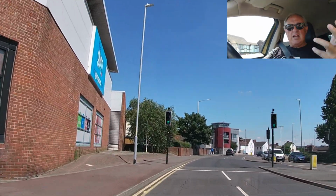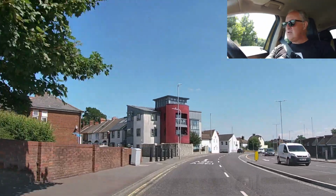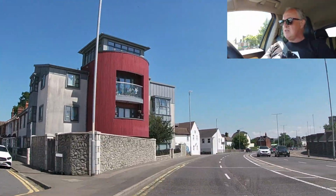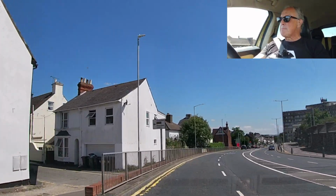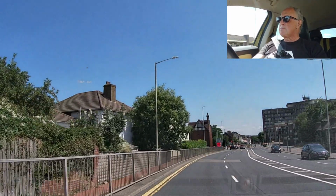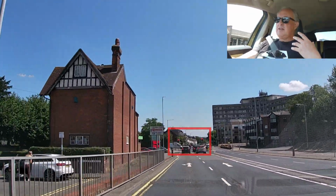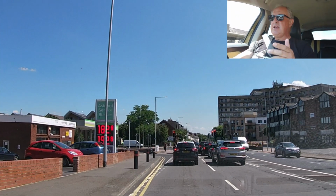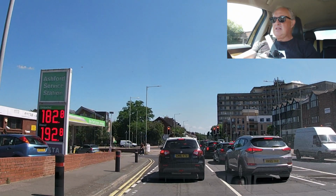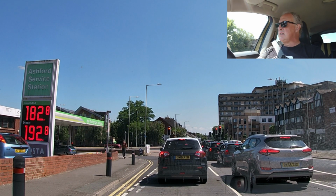How much fuel did that consume? Come on, council, sort yourselves out. Could have gone straight on there. Because I'm thinking the less carbon monoxide I put into the air, the better. So if you make the roads just straight, then we won't have to go around the houses to get to the same place.